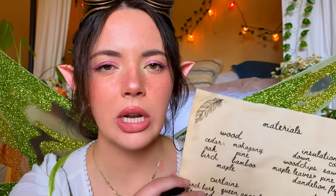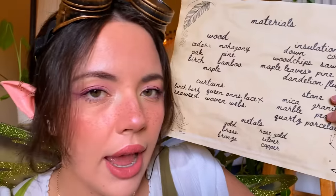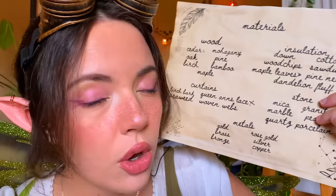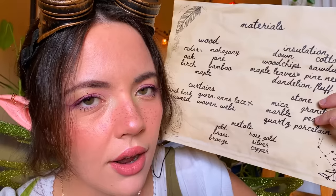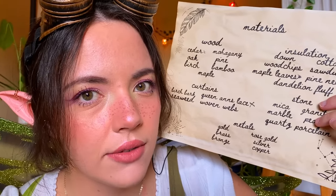So for our metals and our different hardware in the house that requires metals and shiny things, would you like gold, brass, bronze, rose gold, silver, or copper? So this applies to silverware as well.